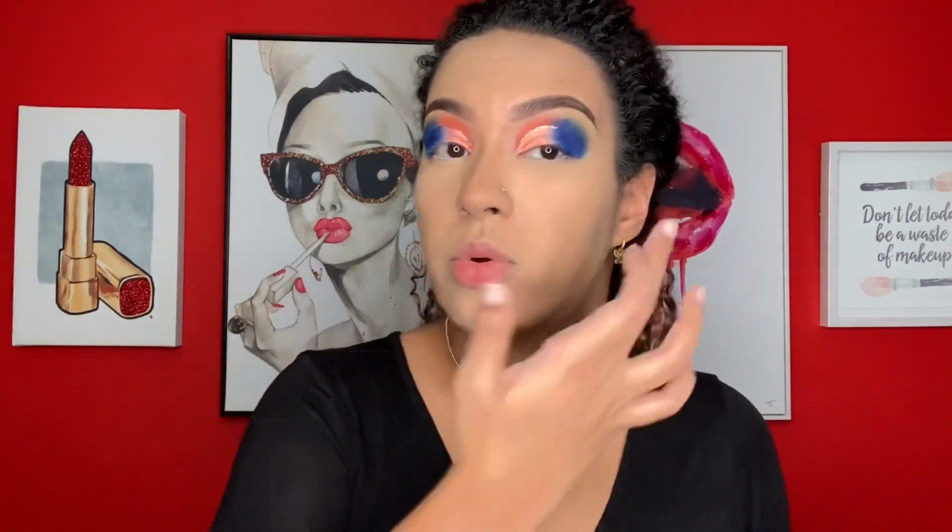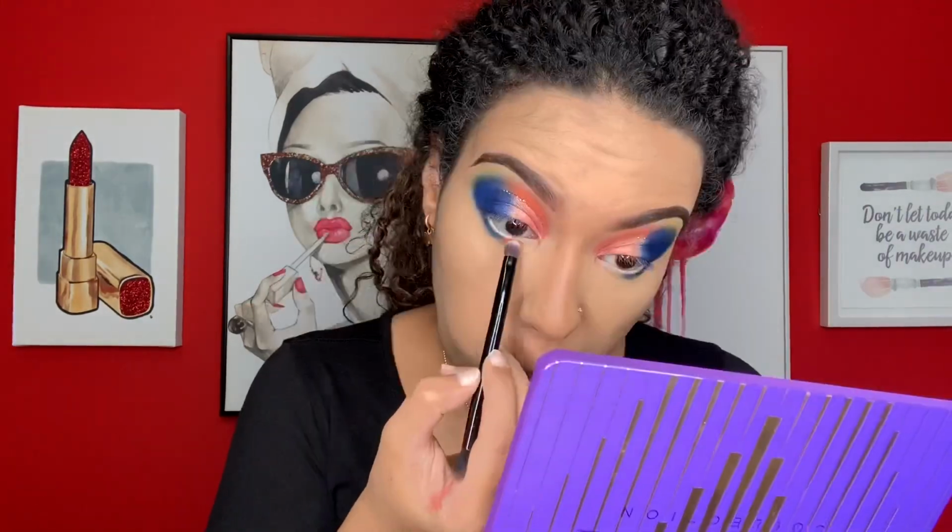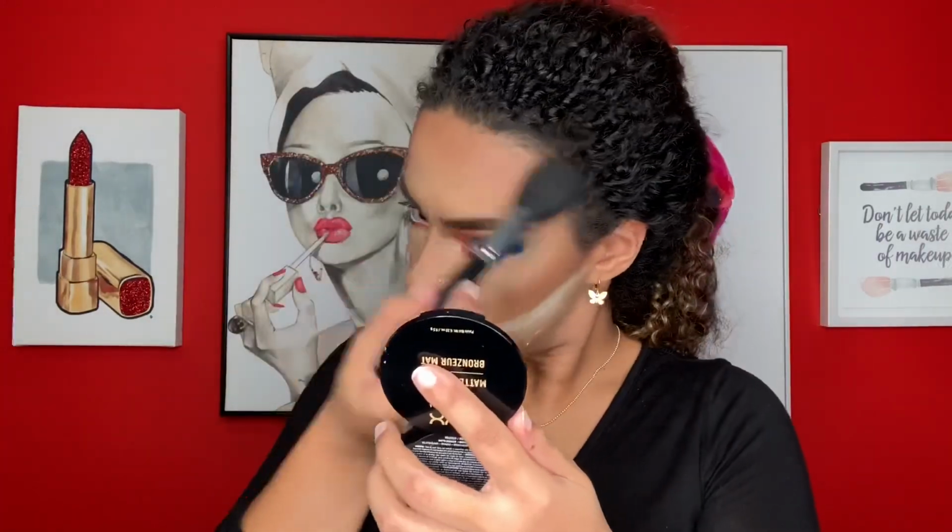Alright, so I did apply some white liner to my waterline off camera, and now to my lower lash line I'm going to do the same thing I did on my lids. I'm going to do blue on the outer portions and then orange on the inner portions. So now we're going to contour with the Kat Von D Shade and Light Contour Palette. For bronzer I'm using my NYX bronzer in the shade Medium. Now for blush and highlighter, I'm going to use the Tarte Pro and Glow Blush Palette. What a mouthful. And I'm going to be using this blush right here and then this highlighter.